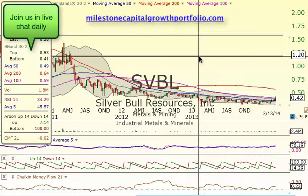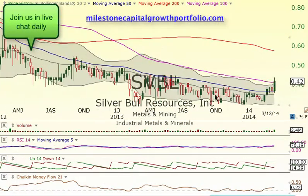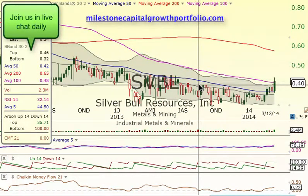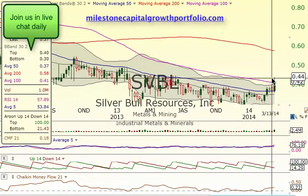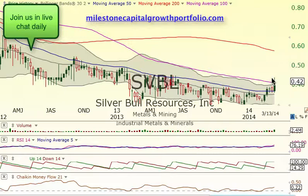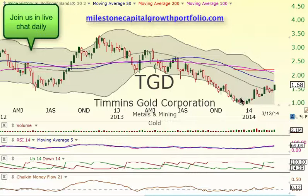Then we have up here the first cluster set, which is 120, second cluster set 159. So any break out of this consolidation box, which would probably be somewhere in this area here with a 100-day moving average, a little above the 100, right where it pulled back, look for this one to continue to the upside. So SVBL. TGD. TGD is just trending to the upside.